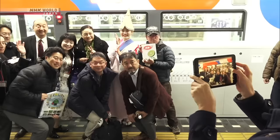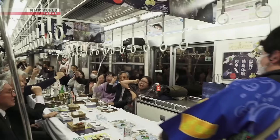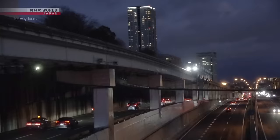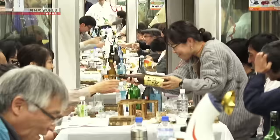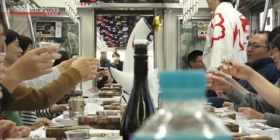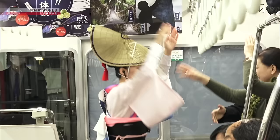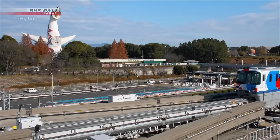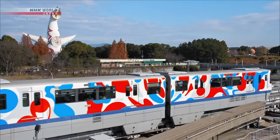Unlike the other companies, Osaka Monorail also runs tourist monorails. Since 2023, the Japanese Sake Monorail has run once a month. This train, which is run in cooperation with local governments throughout Japan, gives passengers the chance to enjoy sake and food from various regions. For this monorail, a specially wrapped car was used. This wrapped car was created to promote Expo 2025, which is set to be held in Osaka, Kansai, Japan.